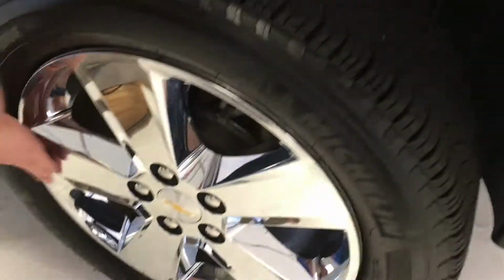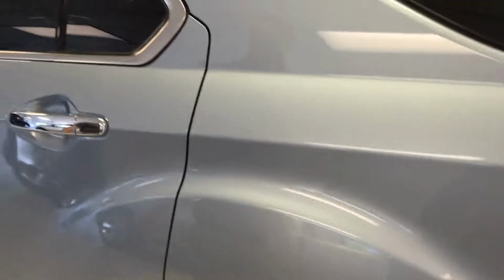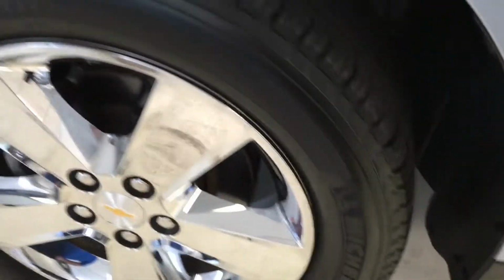Wheel on this side is also in very good condition. No curb scuffs or anything on it. Have a rear auxiliary port there in the middle. Convenient for the people riding in the back. And show you the front tire real quick and then I'll take you inside the vehicle. No curb scuffs or anything. Tires are in very good condition. I'll take you inside, show you inside the vehicle here.